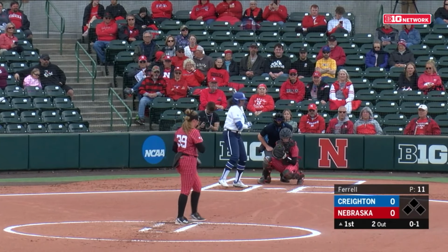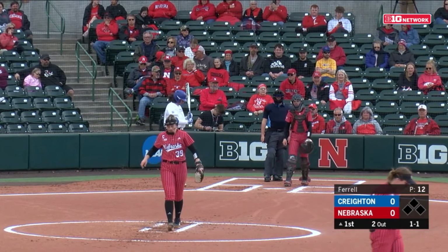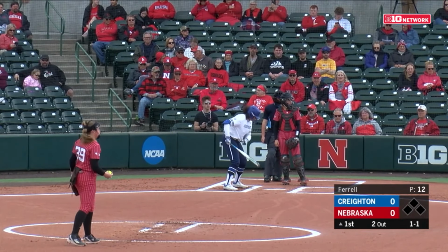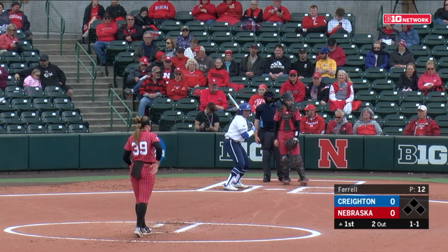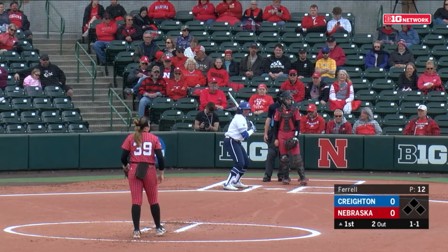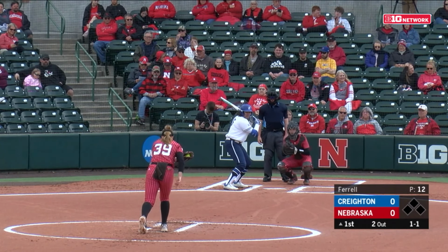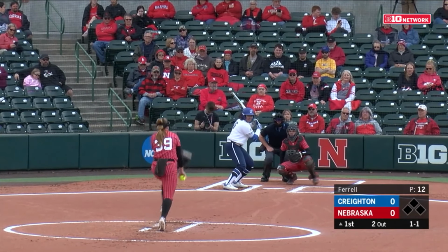Here's the 0-1. That misses low and a little bit outside. 1 ball, 1 strike. And Husker fans will do well to remember Tristan Edwards, her on-base percentage from a year ago, 58%. We'll talk about that number a little bit more later on when we address Billy Andrews. But again, Wilson with a really solid number, but even then, she's 10% lower than that at 48% for her on-base percentage.